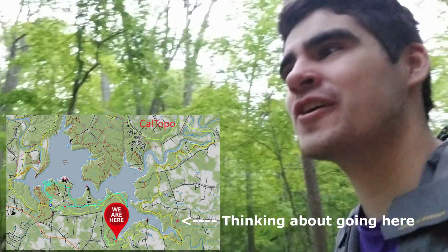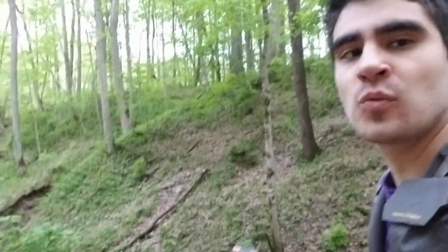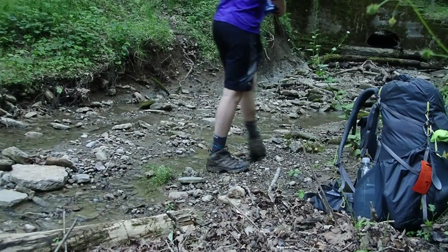An hour and a half in the dark. I don't know about that, boys. So I might just stock up on water here at this river and go ahead and stay the night tonight, and then hike the 15 miles tomorrow, I suppose.